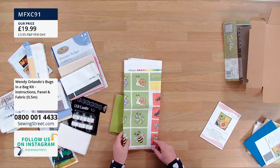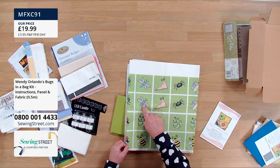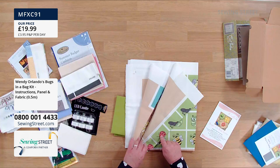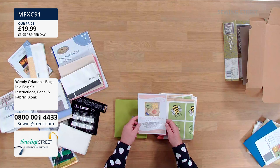So they're all your tokens, your spiders, your snail. No, that's not a snail. Slug. Dragonfly, caterpillar, bumblebee, butterfly, ant, ladybird. So you get everything to make everything in there. There it is. So you make the bag that it all lives in. That's all the bits that were just cut out. She's not bothered making them on that one. Oh, bless you.